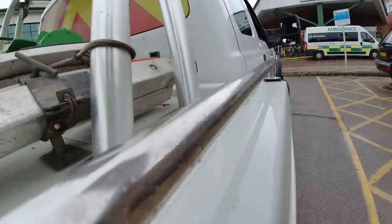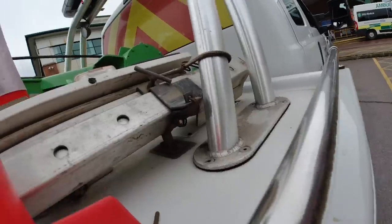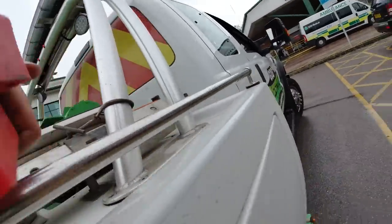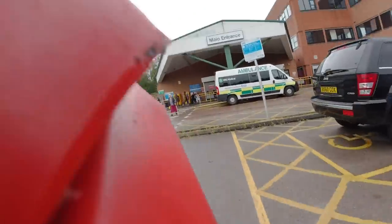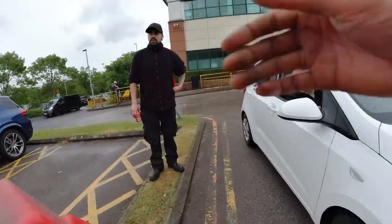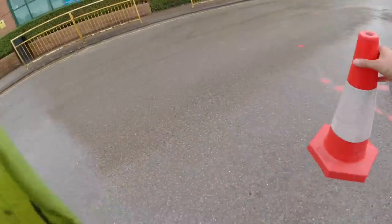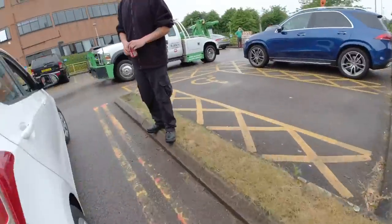Vehicle breakdown. How are you, mate? All right, I'm just at Stafford Hospital, just on an RTC, mate. As soon as I'm free, I'll give you a buzz. Thanks, mate. Bye-bye. I'm going to move this one last time, and then nobody else is coming in here till I'm done. Otherwise, I'll never get the job done.